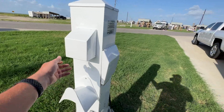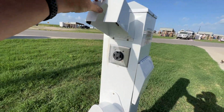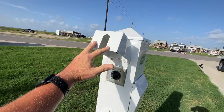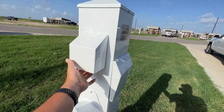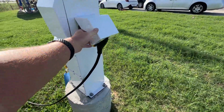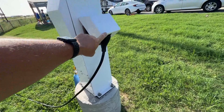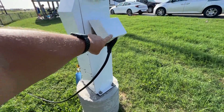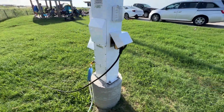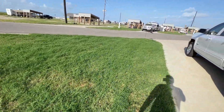What I like about the 20, 30, 50 amp service here, y'all, here's an example of the 50 right here. Look at how this is slotted right there. This actually holds on to your cable. You can see on the 30 amp side how mine is cradling my cable. So that's a really good upgrade. I really like that they did that. That's really cool.